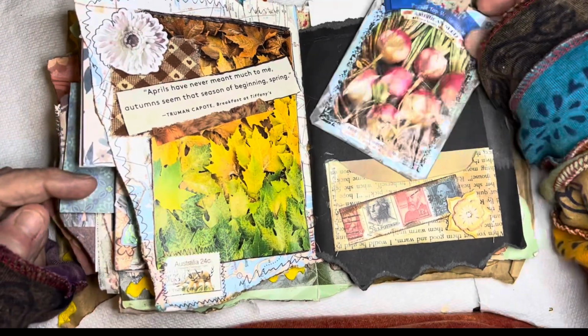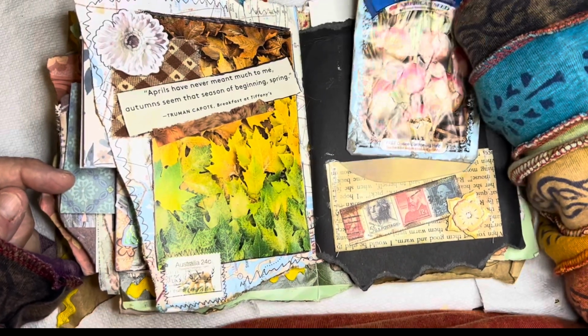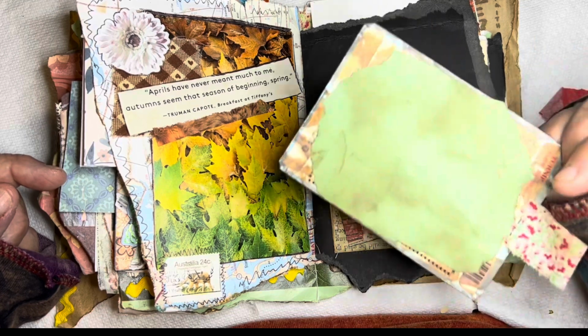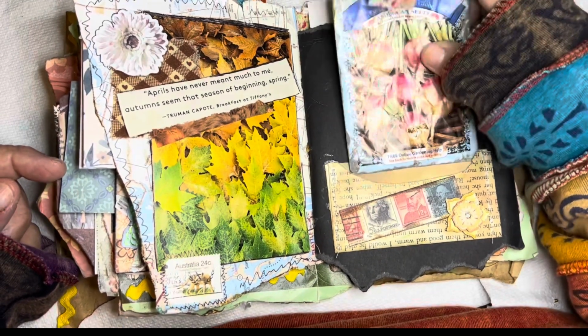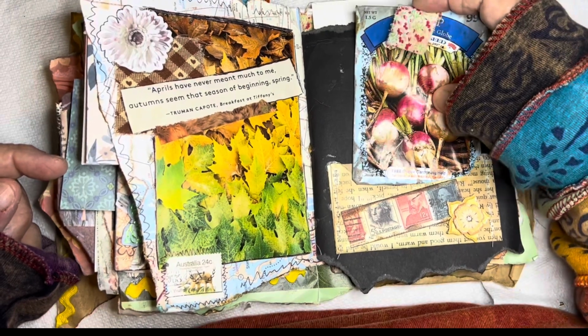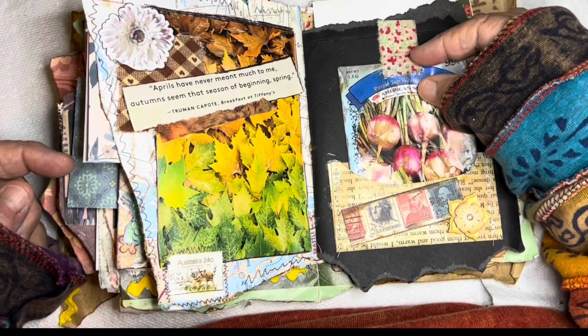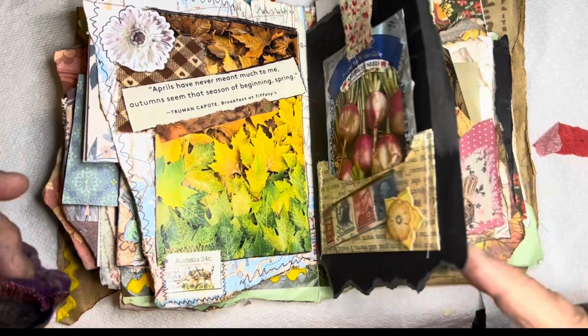Oh, and I made a little tag out of seeds, which was fun. And you can write on the back of it because I pasted a nice piece of paper so that you could write. I didn't do the aging very well on that, but I would do it a little differently now.